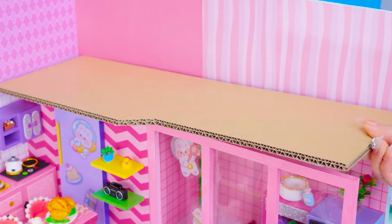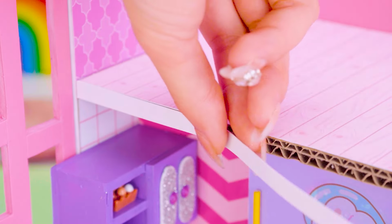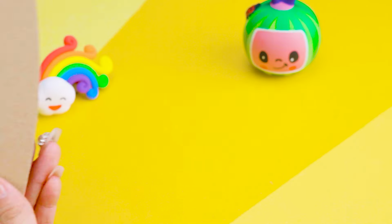Finally, I will make the second floor with two bedrooms and bunk beds. I will make the bedroom, which is always necessary for rest and relaxation. Let's make it!